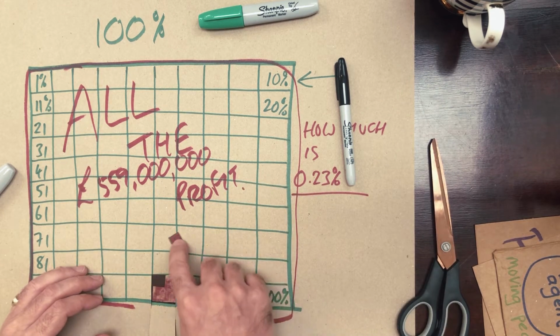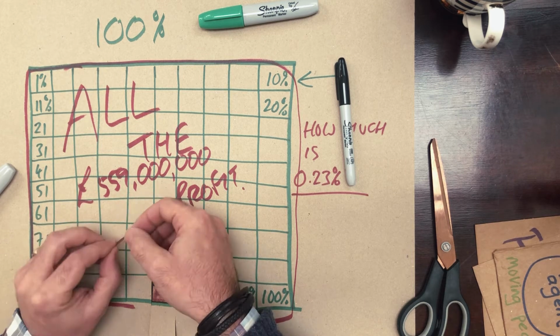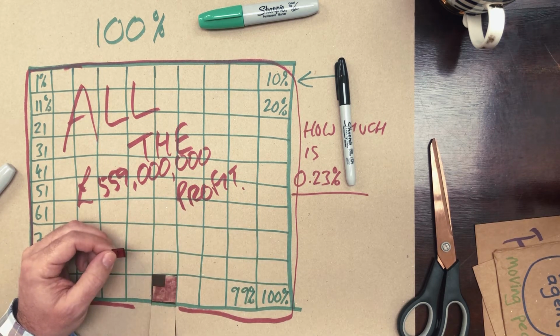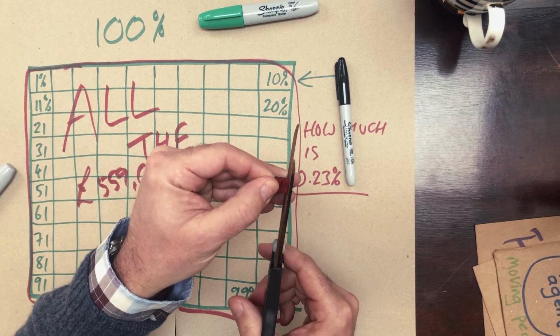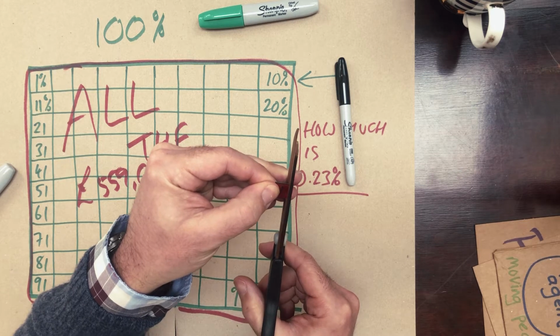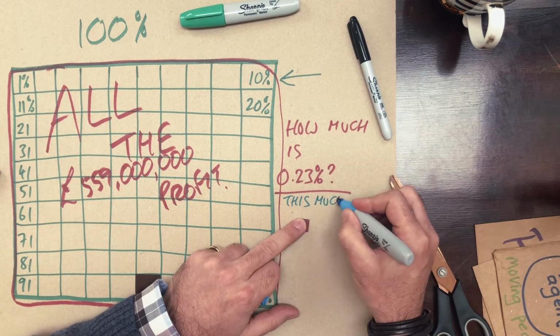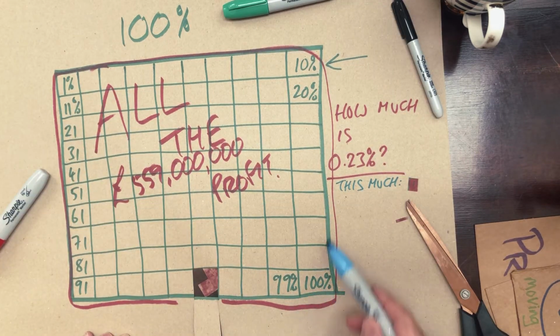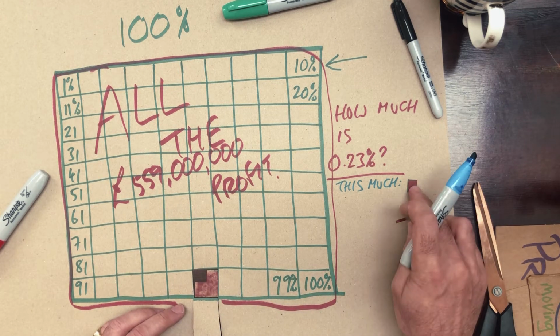And this little tiny fella here, actually, that's 0.25%, whereas it's 0.23%, isn't it? So there's 0.02%. We need to cut off this, which is like about 1/10 of that. There we are. Okay. I don't want to overstate it. That's all the profit they make, and they take a tiny piece of one of those 0.01%, and that much.